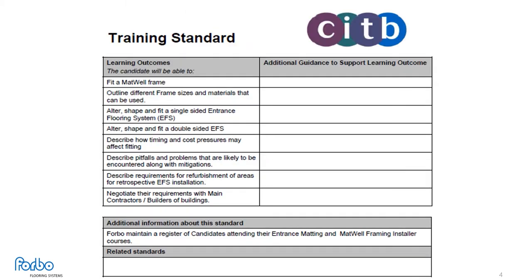The new CITB approved training was based on our original New Way matting installation course that we have been running since 1999. The Forbo run course relating to this training standard is called Entrance Matting and Matwell Frame Installation, which is part of the CITB standards for all construction activity that takes place on sites throughout the UK. This standard outlines what the course covers and can be found on Forbo and CITB websites.